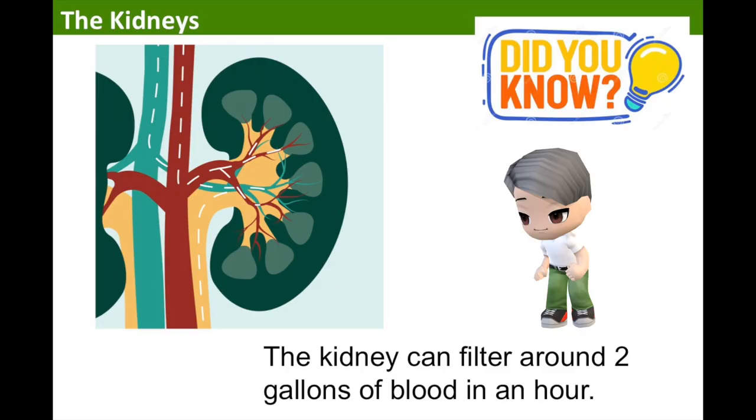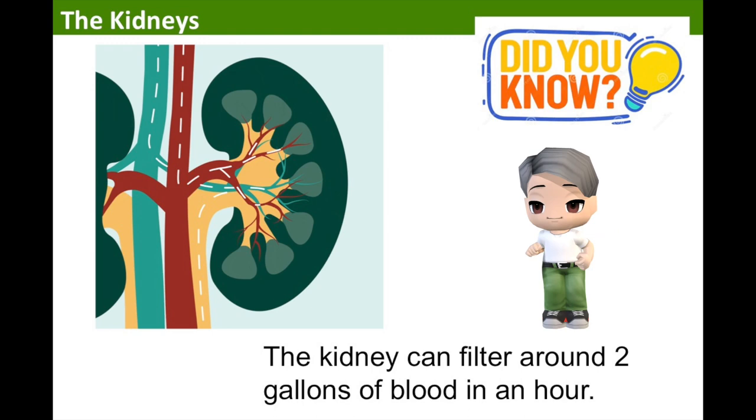And did you know that our kidney works around the clock to filter around 2 gallons of blood in an hour? That's about 200 liters of blood each day.